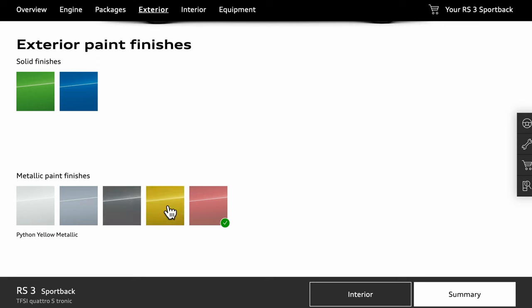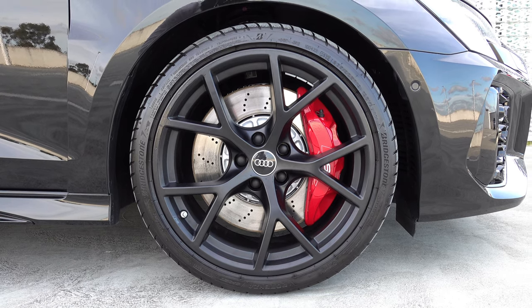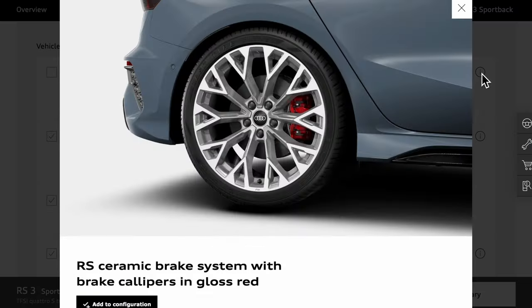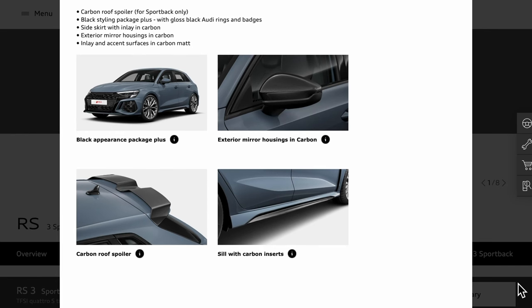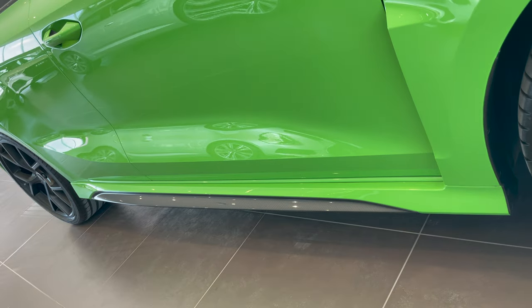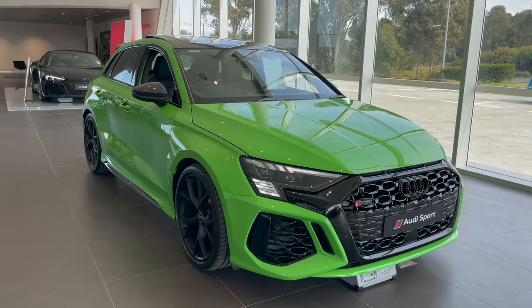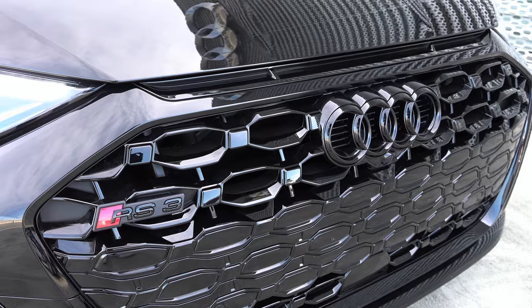In addition to that, you have 8 colours to choose from, as well as 2 colours for the 5-spoke Y design wheels. And for a $13,000 option, you can have carbon ceramic brakes, and the carbon fibre package, that is a $6,100 option, includes a roof spoiler, side skirt, external mirrors, and it also gives you the black styling package included in the carbon pack with the gloss black Audi rings and badges and grille.